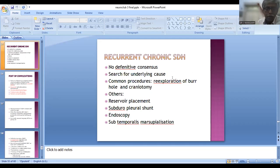Regarding recurrent chronic subdural hematoma, there is no definite consensus about the treatment, so we have to search for the underlying causes. The common procedure for recurrent chronic subdural hematoma is to re-explore the burr hole and, if necessary, convert it into a craniotomy. Other rarely used options are reservoir placement, subdural pleural shunt, endoscopic techniques and subtemporal mobilization.